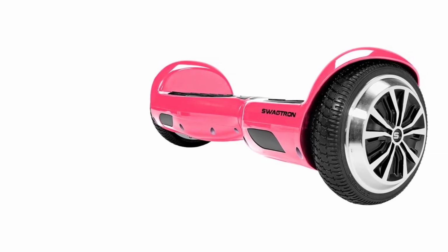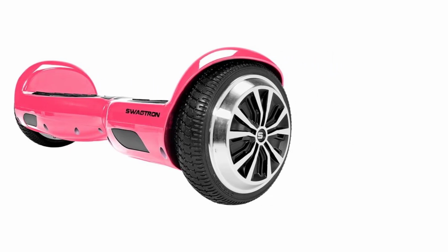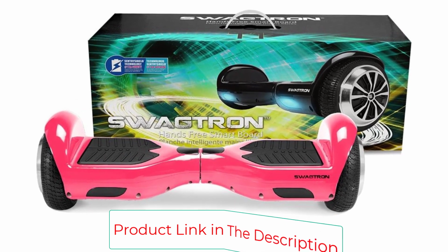Its patented SentryShield smart battery management system allows maximum energy efficiency for travel lengths of up to 12 miles, with a built-in battery charge indicator light and powerful LED safety lights.